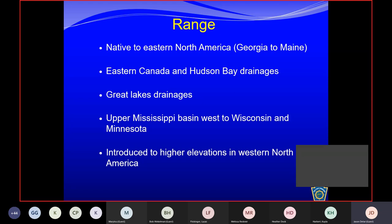So that gives a little overview of the range of brook trout. We'll talk a little bit more about the range of brook trout here in a minute.